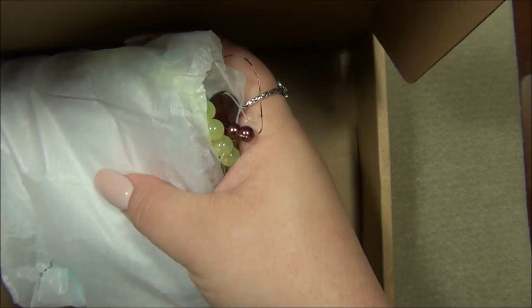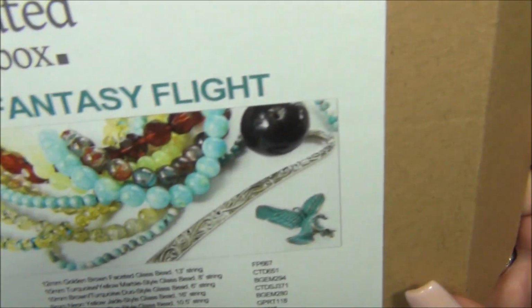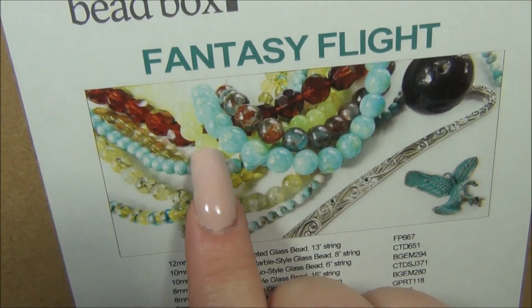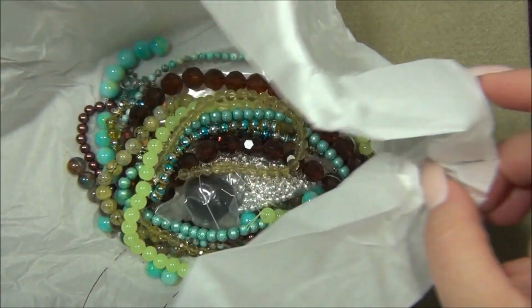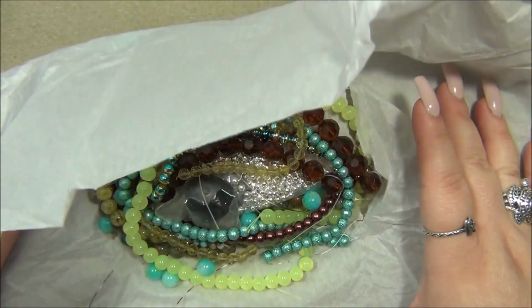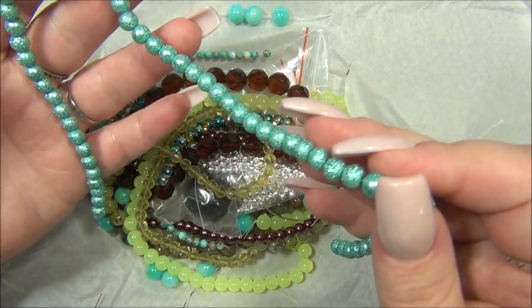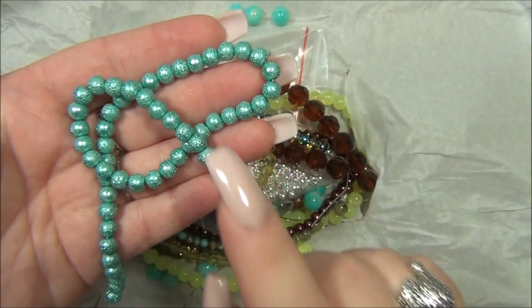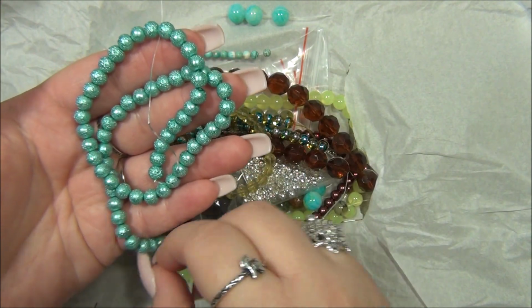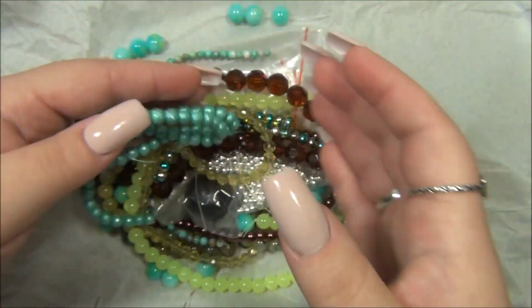Oh my gosh, that green strand, at least I think it's green. It's really pretty. See right there, that milky looking one? Oh, the turquoise. Yay, we got this bumpy pearl. This month it's smaller. Every time I get this it's an 8mm, but look at that in the 6. It is gorgeous. This is one of my favorite strands I keep getting in this box. This is bumpy pearl. It's so pretty. The texture is amazing. Love that.